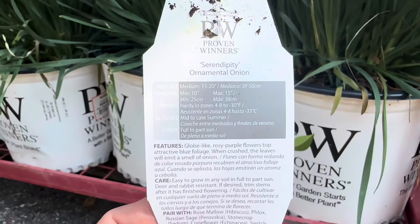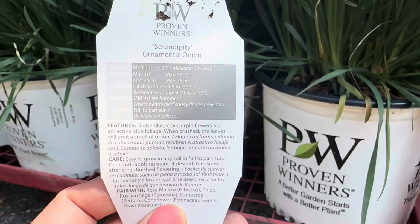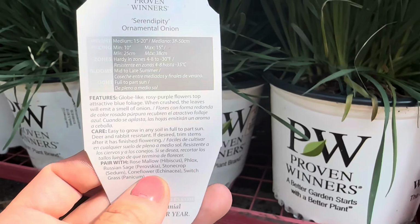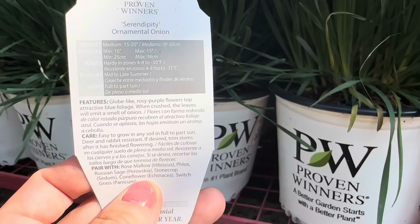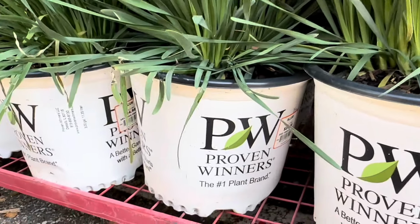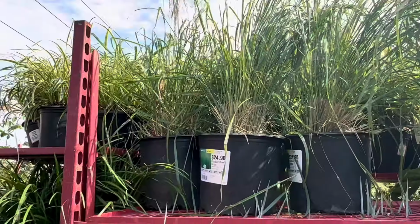Let's take a look here. Hardy in zones 4 through 8, up to minus 30 degrees Fahrenheit, blooms mid to late summer. Globe-like rosy purple flowers top attractive blue foliage. When crushed, the leaves will emit a smell of onion. The asking price for this showstopper is $24.98, and this is a number 3 size container.